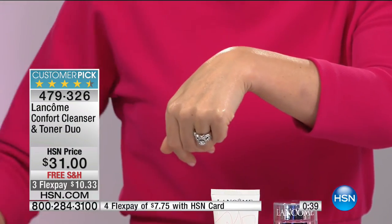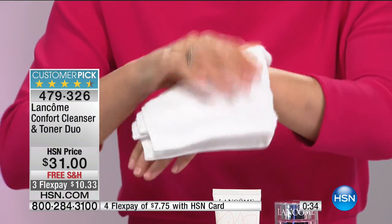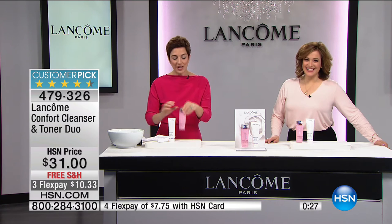Sure. And if you don't believe me, I'm gonna grab a dry towel, because at home, what do we do? We take our white towel and we dry our face, right? And then we notice that there's still makeup on our towel. Oh, this is the white towel. Beautiful makeup remover. And then you take your toner.